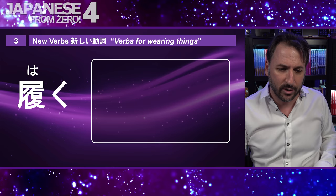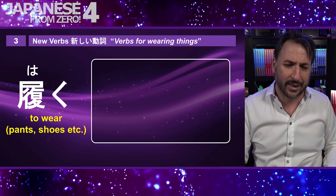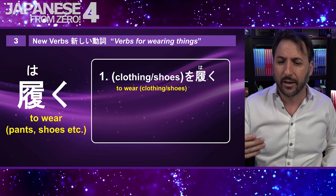Let's go ahead and do this. Haku. So haku is to put shoes on, pants on. Now, when you're using haku to wear, it's things that are coming up. You're pulling into them. Shoes, socks, pants, things like that. Okay, and the pattern is the same for all these verbs. It's going to be the item that you wear with the object marker o and haku, right?